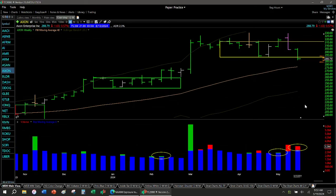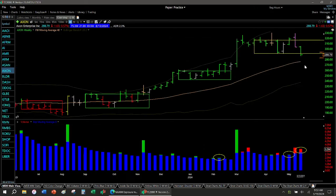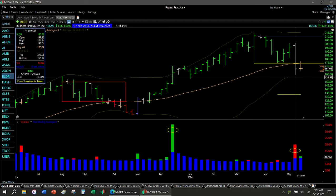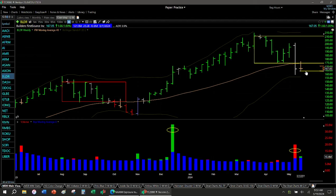Oh, box breakdown on police gear. Look at that. Signal here. Another signal here. And now a failure. Tasers. Oh, here's one. Here's a setup. Remember how housing is getting weak? Big box breakdown here. Shooter bar here. Short the lows. Maybe time to bet against home builders, or at least the suppliers.